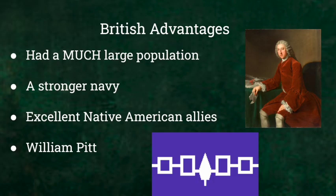The British also had excellent Native American allies. While most Native American groups sided with the French, the British had most of the Iroquois and the Cherokee tribes. They were excellent warriors and got to know the territory very well.